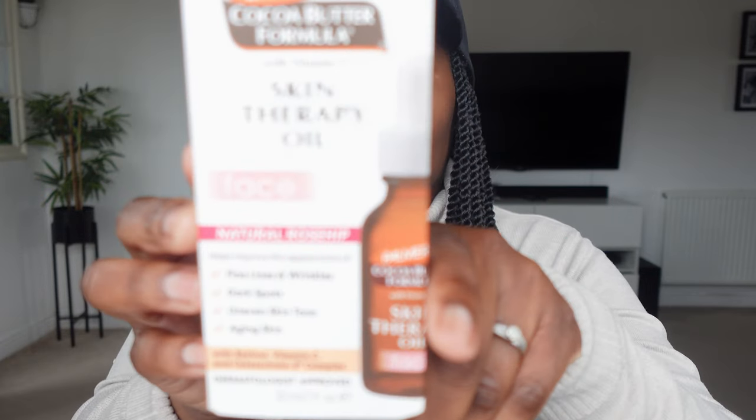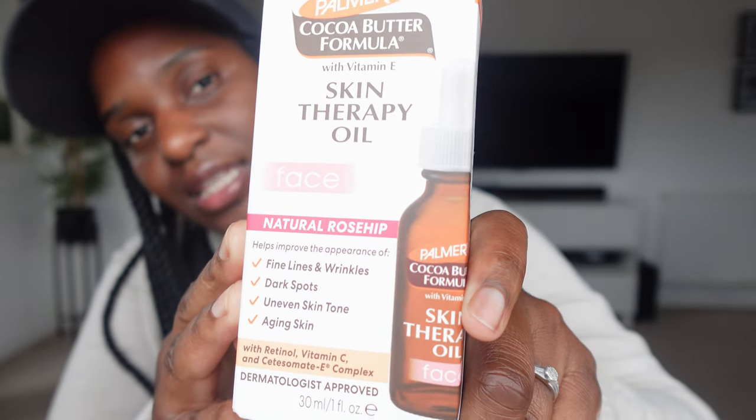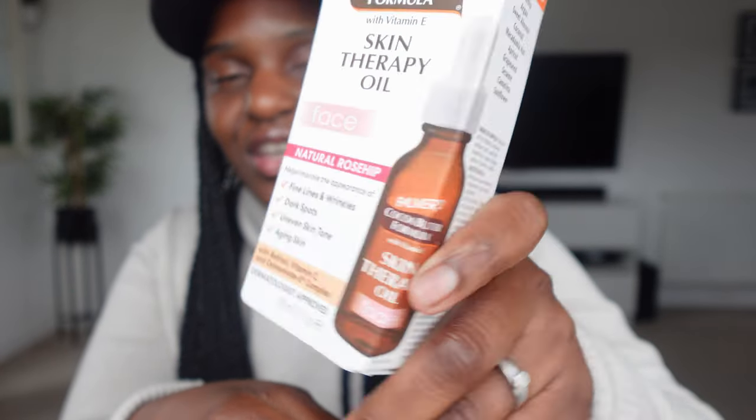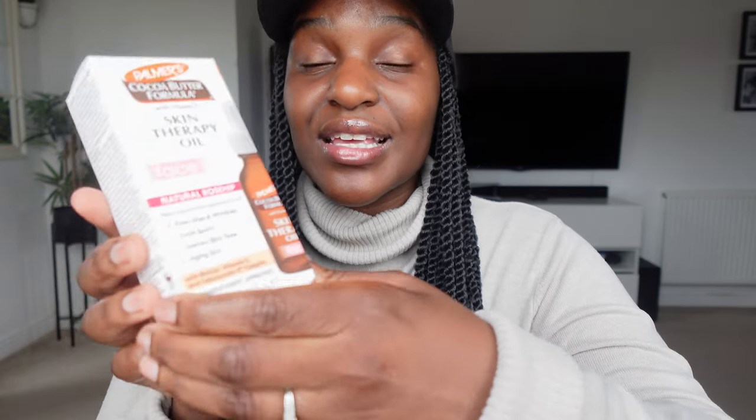So the first thing I got is this Palmer's cocoa butter skin perfecting oil. Everything that it says on there just sounds really good. I've got an even skin tone, so I just thought I'd give it a go. I've used cocoa butter in the past and that was okay, but just on my body. But I just thought, let me try this therapy oil for the face. Maybe, just maybe, it might work for me.